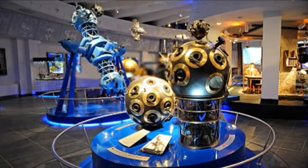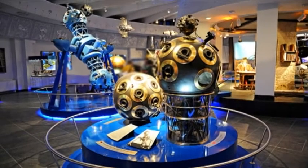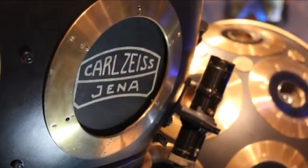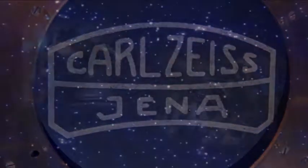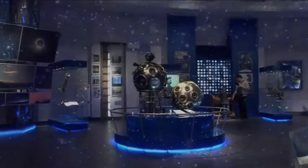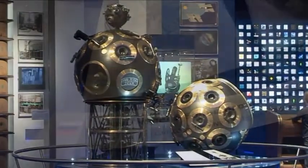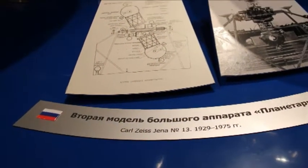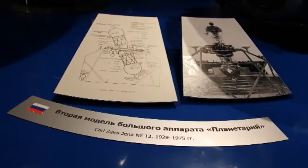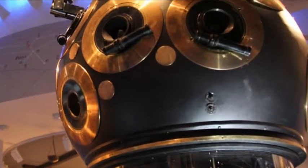Both our devices, Planetarium number 13 and Planetarium number 313, were manufactured in Germany by the world-famous optical firm Carl Zeiss Jena. These very devices had been displaying artificial night sky on the dome screen of the Moscow Planetarium in different periods of its history. The first device is Projector Planetarium number 13, installed in 1929. It was the 13th device of the kind in the world. Unfortunately, not all the components of the machine survived.